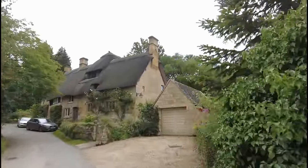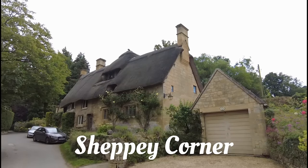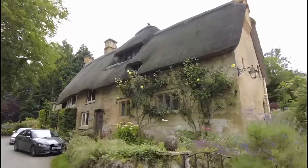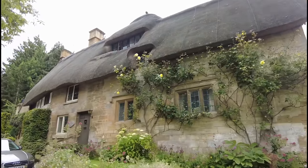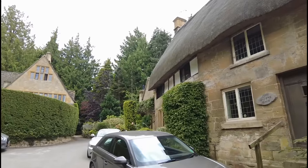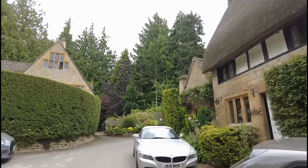Now, coming to what's known as Sheppey Corner. Sheppey Corner is a Grade 2 listed thatched cottage constructed around 1650, and it appears on many Cotswold calendars and postcards. Although it was originally built as one big house and barn, it's now divided into three separate cottages: the Cloisters, Sheppey Cottage, and Pixie Cottage.